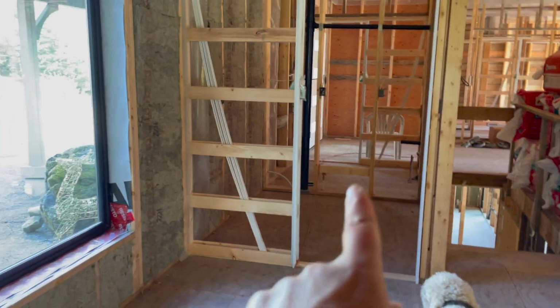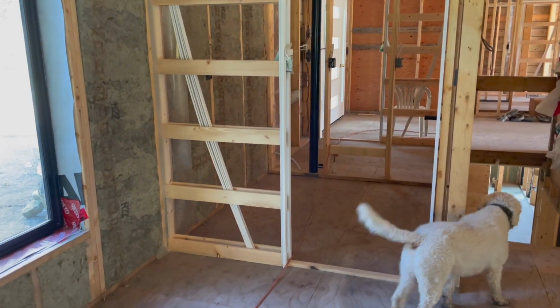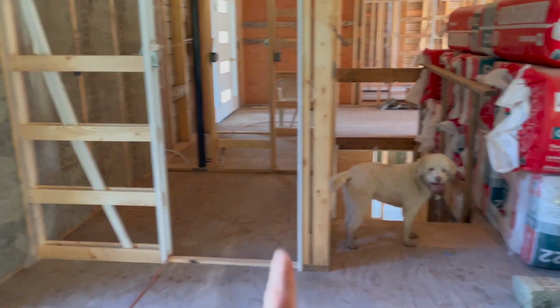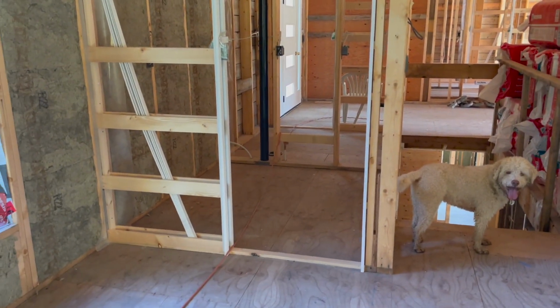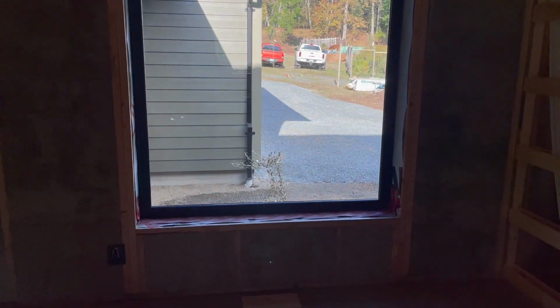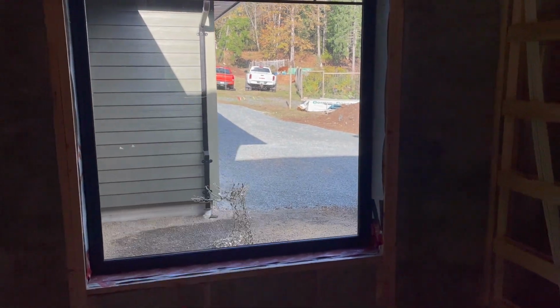Over here is a walk-in pantry. Ozzy is going to know where his food is kept. So whenever you come to see Nan, you'll know that it's in the pantry, right, buddy? Yeah. And then out here, again, it just faces the driveway where we just came from. The garage door is right there.